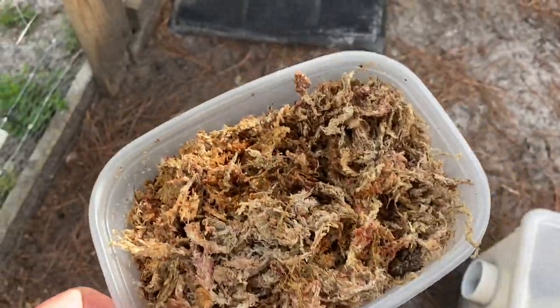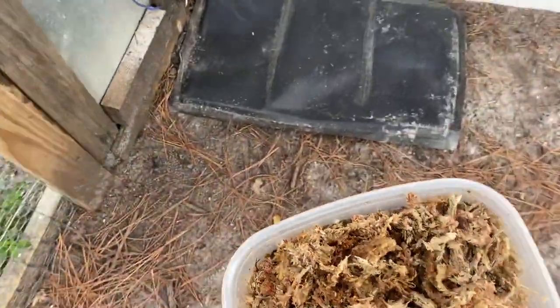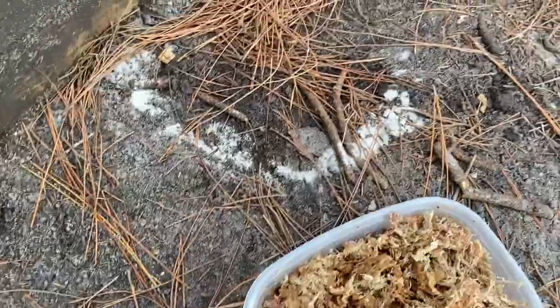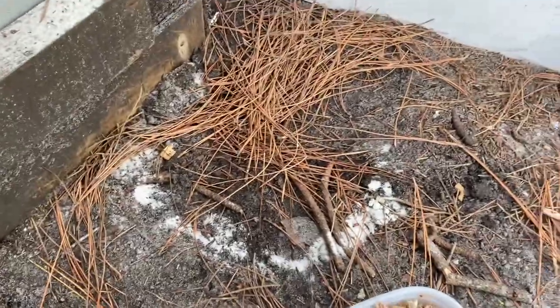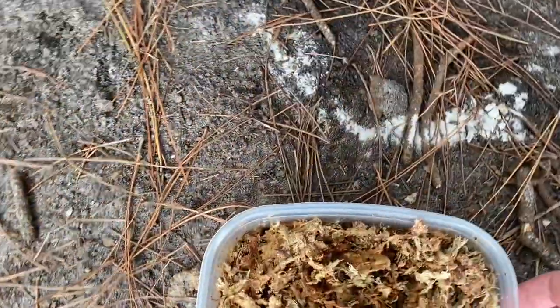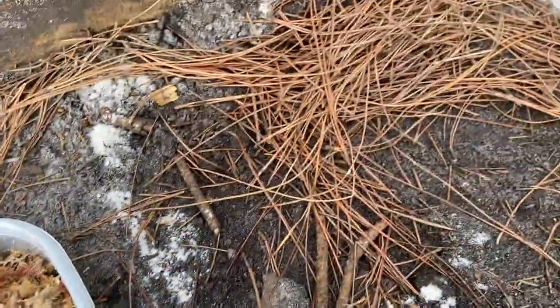All right, so my female cherry head is done laying. I put this mat over it because these crows will come dig up the eggs if I'm not quick enough. So let's get started digging. See what we got.